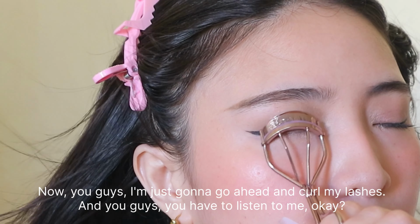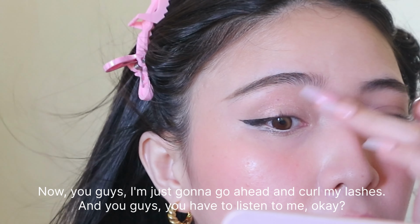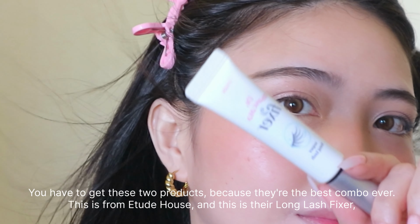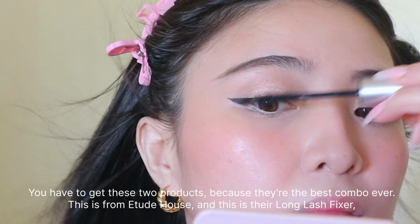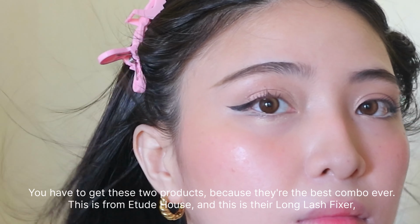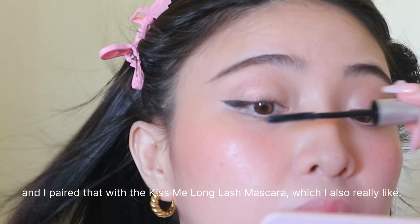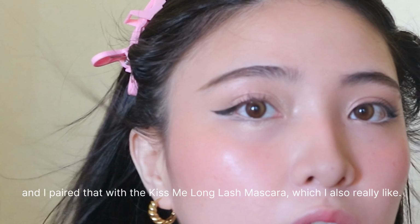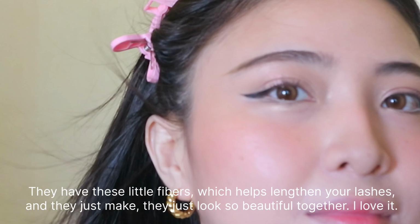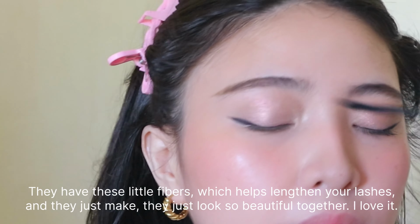Now you guys, I'm just gonna go ahead and curl my lashes. And you guys, you have to listen to me, okay? You have to get these two products because they're the best combo ever. This is from Etude House, and this is their long lash fixer, and I paired that with the Kiss Me long lash mascara, which I also really like. They have these little fibers which help lengthen your lashes, and they just look so beautiful together. I love it.